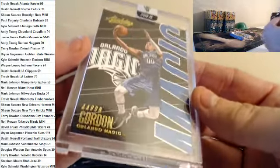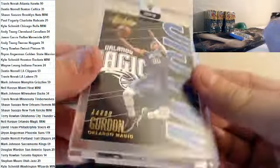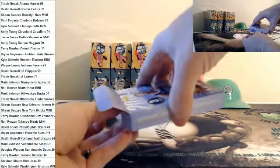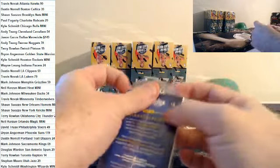And for the Magic, Aaron Gordon, not numbered, black. Aaron Gordon, black, no number. Mini box number two. Oh, and we have the glass insert already.